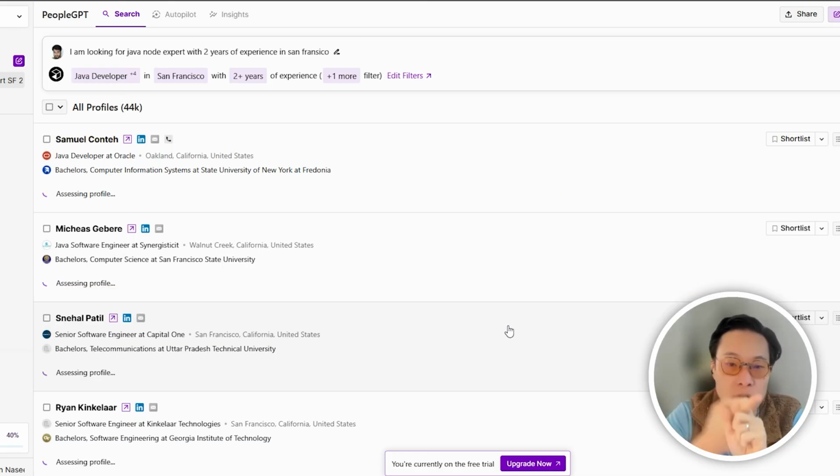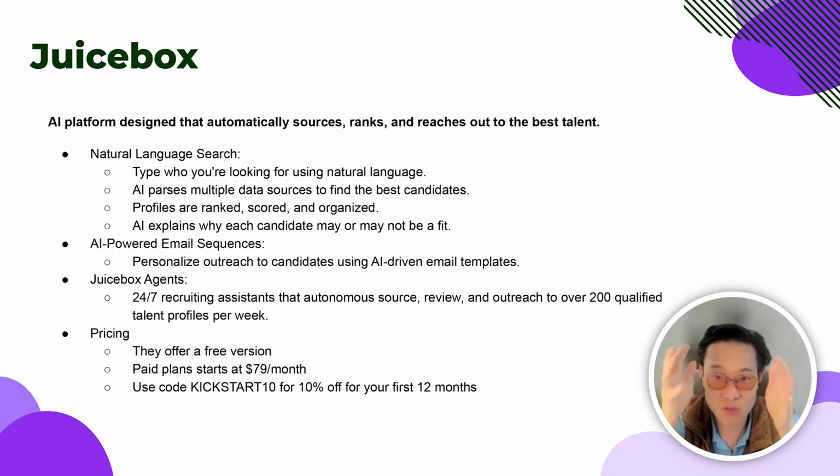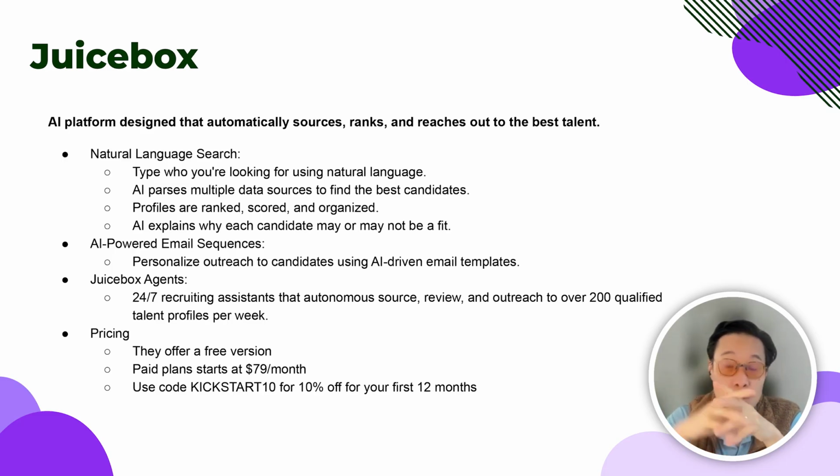The AI can further parse multiple data sources to find the best candidates. Profiles are then ranked, scored, and organized. The AI will continue then to explain why each candidate may or may not be a good fit, helping you just really keep that search result tailored. They also integrate with email sequences where you can personalize outreach to candidates using AI-driven templates. Depending on your tier, you can open up multiple inboxes instead of just using one, which is really cool.